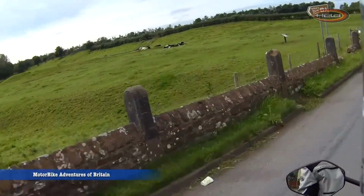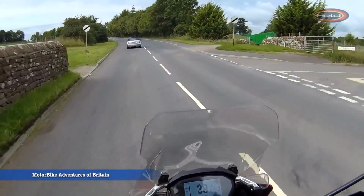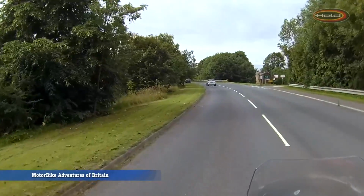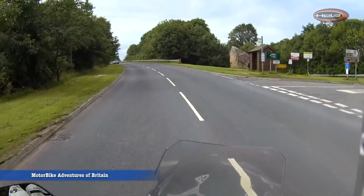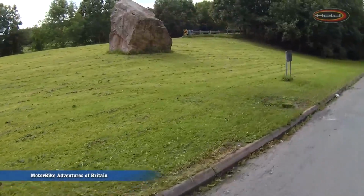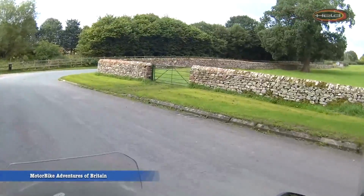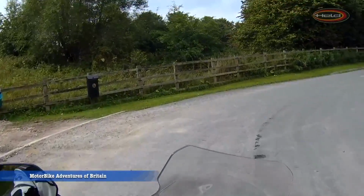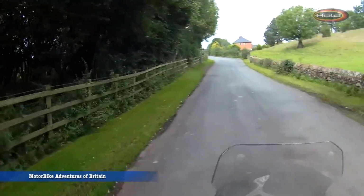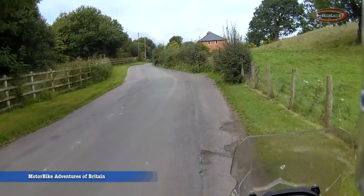In that field there, we're going to be exploring that in a minute, to do with King Arthur. But just a little bit further up, we're going to turn right down to here. That's where the big Millennium Stone is. And the Millennium Monument. But this area is synonymous with the Romans. And the first place that we're going to see is Burr Henge.